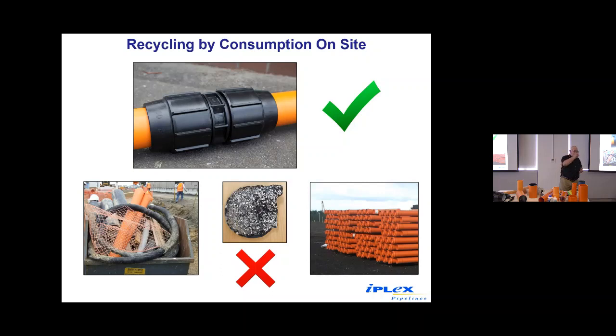But on the lower left side is a sort of recyclate that we very commonly see, and it's an absolute dog's breakfast. It really is. But I would strongly advise all owners of assets and all people working with materials like these to think about recycling, and the best kind of recycling that you can do is to use it all up on site. Join it all together and use it.